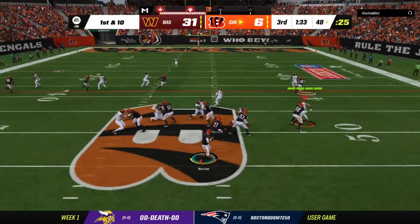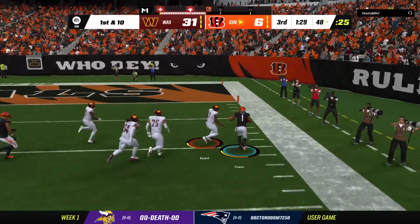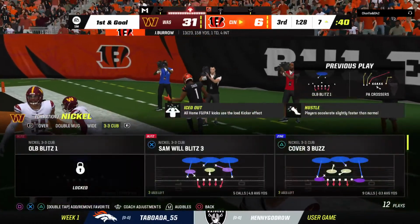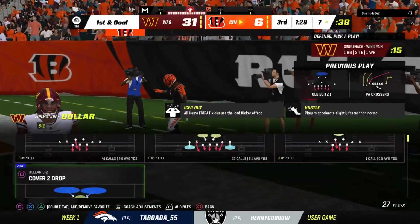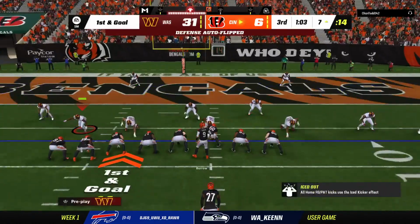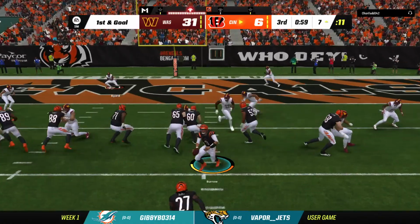Off the play fake, here's Burrow. Still going inside the 20. And he's going to be out of bounds here all the way down inside the 10. A big play there for Cincinnati. 41 yards. Now a chance to make that big play really hurt. It's 1st and goal just outside the 5.